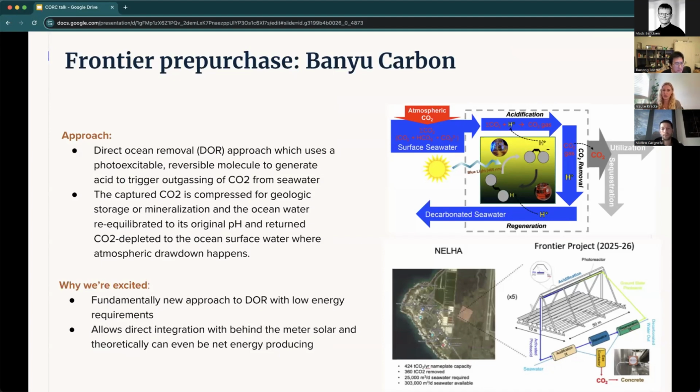Okay, so I want to highlight Banyu Carbon, which is a direct ocean removal solution. Very, very novel, very sciencey, with a super sharp science team from the lab that developed this solution, where CO2 is stripped from seawater and then can be geologically sequestered, and can also go into utilization, of course. But the idea is that the atmosphere and the ocean are in equilibrium. So obviously, for carbon removal, you can either remove CO2 from the atmosphere or from the upper hydrosphere, so from ocean water. And there are multiple ways to do that.